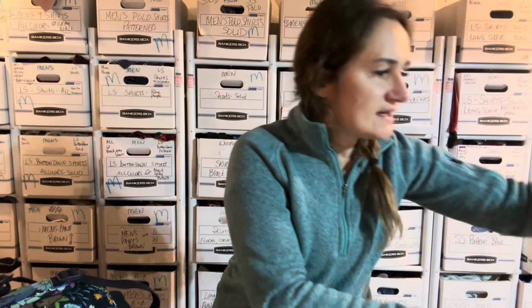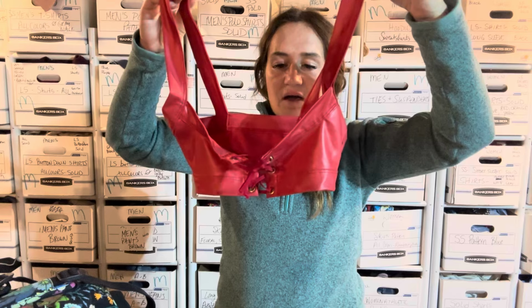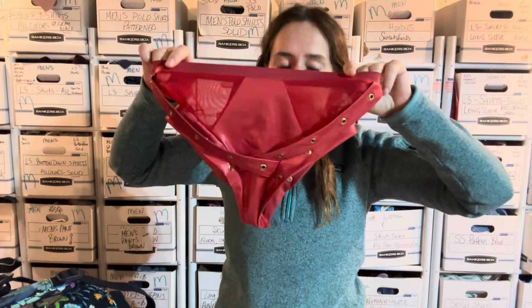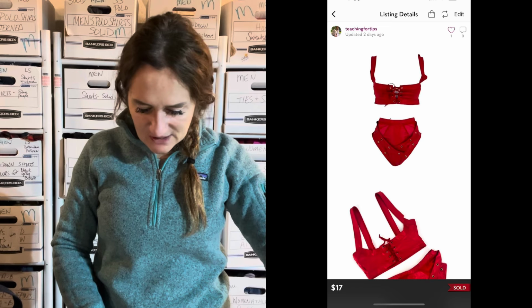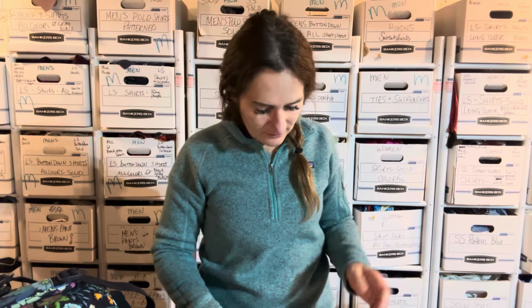One more Yandy piece. Again, this came in that Helpsy lot, so I didn't pay anything for it. This, I actually was lucky. I had a couple of these that I got, so I just used the same listing and just duplicated it. And this sold for $17, studded faux red leather strappy costume in tie top, extra small, and I use other terms like cosplay, bedroom play, stuff like that.